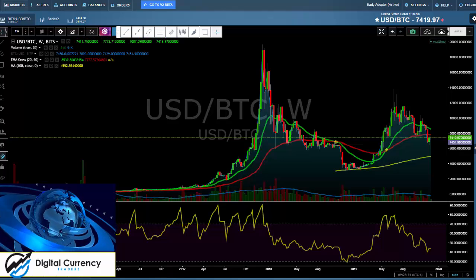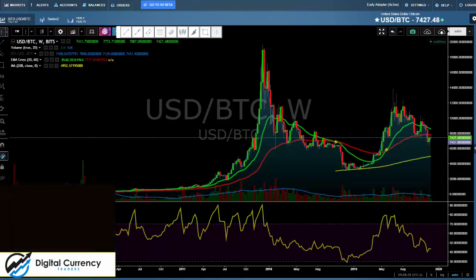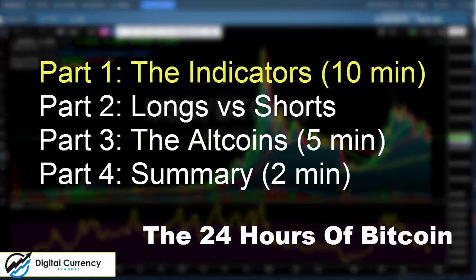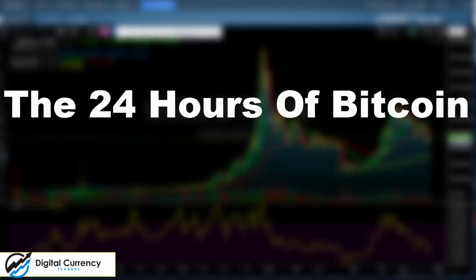Friday, December 6th, 2019. In today's episode, we're going to look for the bullish indicators. What would the indicators tell us if it's going to break out and go higher? And what should we see in the indicators if we are going to be breaking significantly lower from here? That's what's up on today's episode of the 24 Hours of Bitcoin.